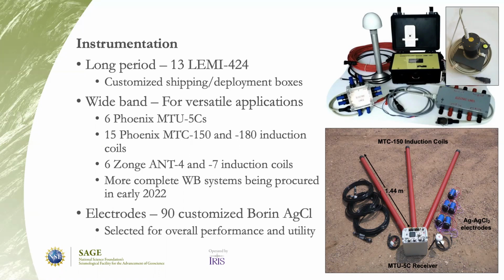In general, users should be able to get reliable data up to at least 1 kilohertz, making these instruments a resource for shallow, high-resolution MT studies, in addition to crustal scale MT applications. We plan to procure at least 7 more complete wideband systems in 2022. Lastly, we have over 90 borehole silver chloride electrodes for use with either mode of MT instrumentation and with limited restrictions due to their non-toxic chemistry.